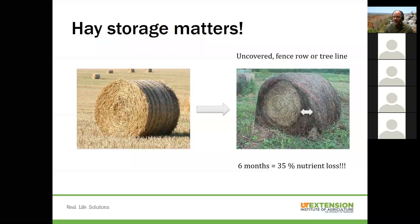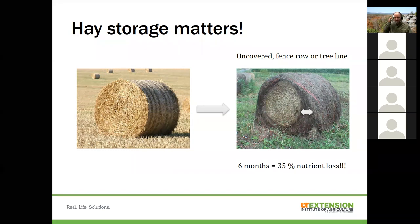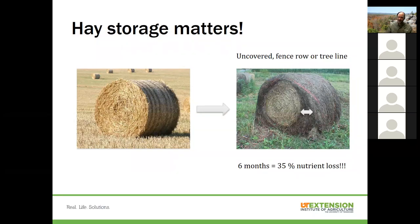Obviously, the cost of materials has changed a little bit, but just look at the difference between feeding a dry bale of hay that's been kept under cover versus under a tree line: 35% loss. Remember that number. 35% of that hay is gone in 6 months, and we're probably feeding that hay 12 months later. 35% of that hay is gone just by sitting out there.